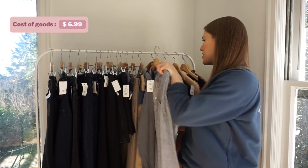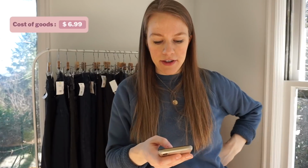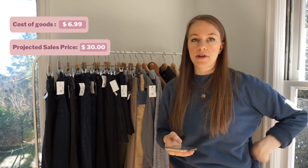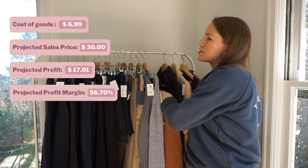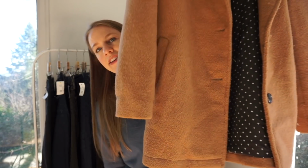And this kind of piece actually does pretty well. If it was a size large, I'd feel a lot more confident about it. But after checking comps, I determined that it would sell for about $30. So that would give me a projected profit of $17.01 and a projected profit margin of 56.7%. But really, I just kind of want to experiment with menswear more and see what sells well and how quickly.